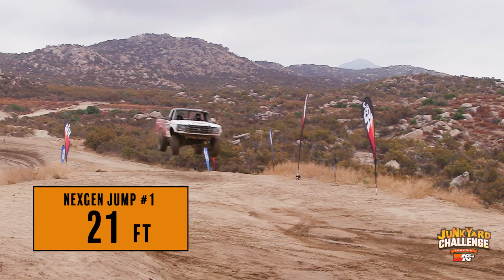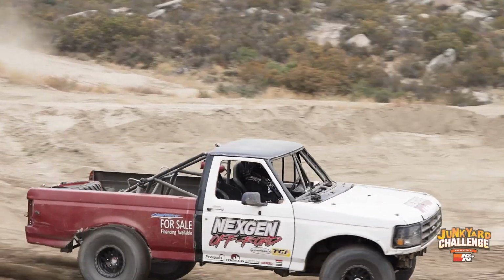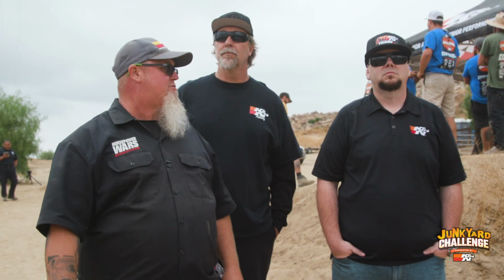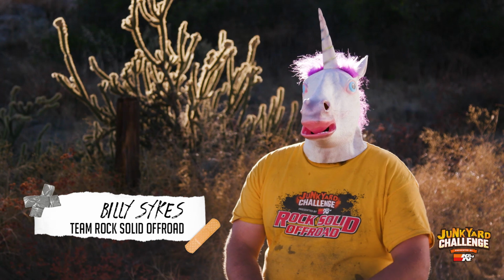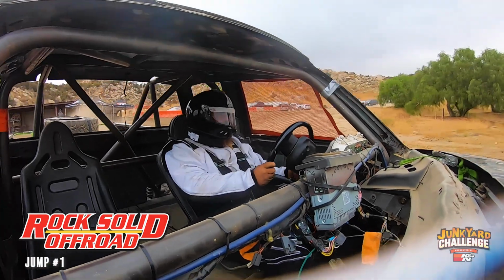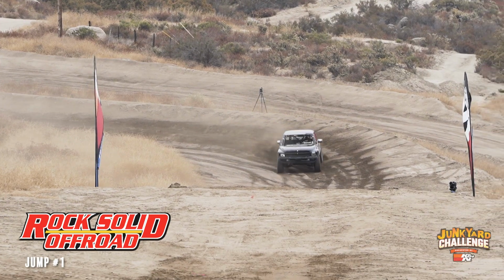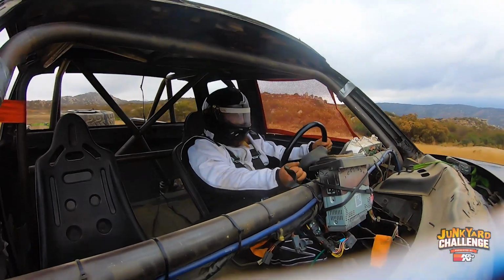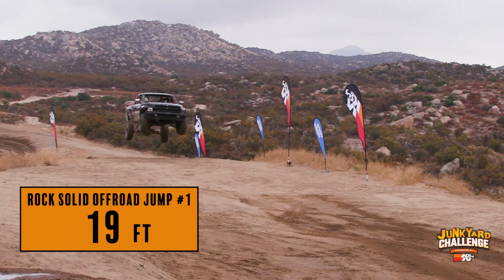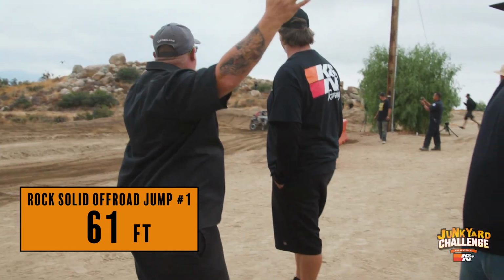Oh, it's loaded up. Thing does not sound happy. That truck, if it was going fast enough, I think could be one to watch. I think if we're gunning for any one team, we're definitely gunning for Next Gen. Oh, here goes Billy. He also needs to be careful so he doesn't hurt it before the big jump. This is so good. Okay, he's on the throttle. The front end's still together. It's still together.